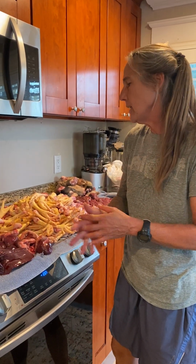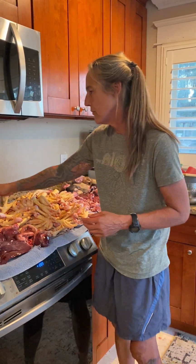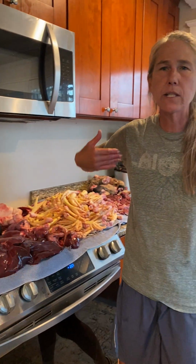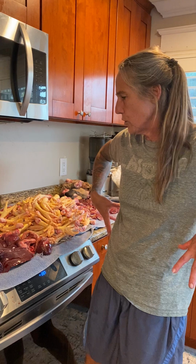So the kidney fat is a beautiful thing, guys, and that's what I'm trying to show you. You've got the kidney fat that comes around it. You've also got the kidney fat, which is leaf lard, on the interior of the body cavity. So you've got those two and external.